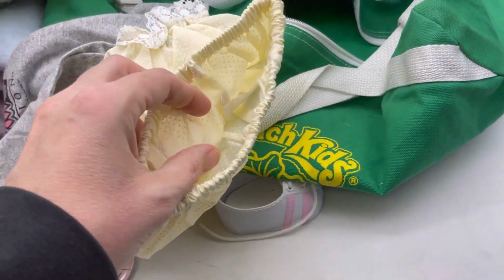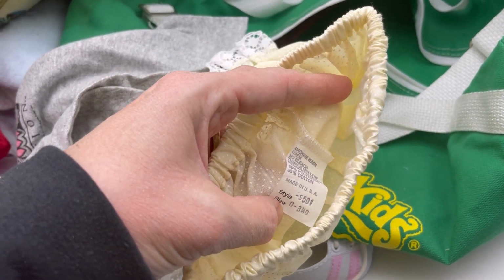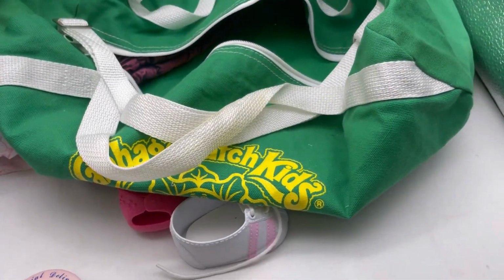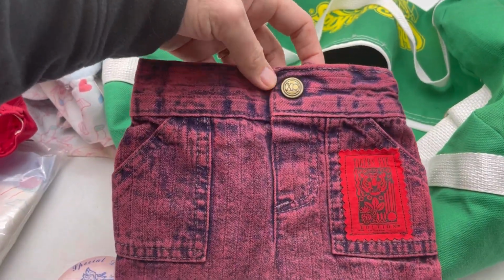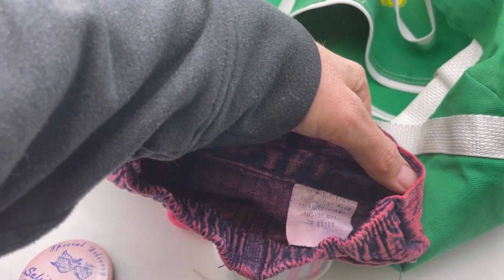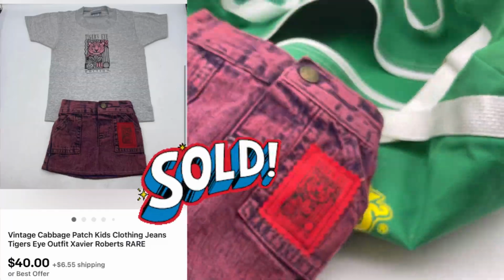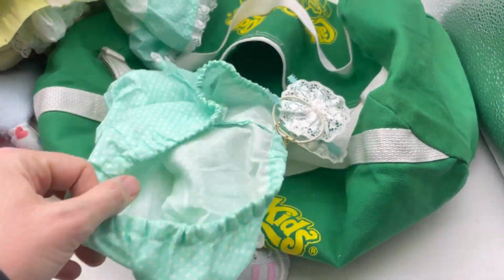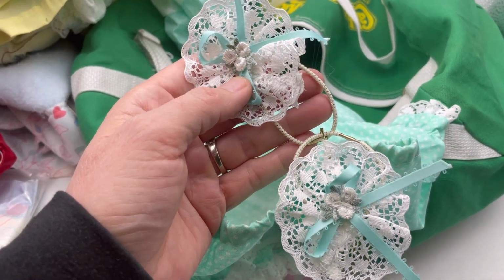Right there. Bloomer. This one says 0 to 3 months. So this is probably for a kid. This is a little Tiger's Eye edition skirt. And it's got the Xavier Roberts there. Here's the little bloomer and hair bows. These hair bows are darling.